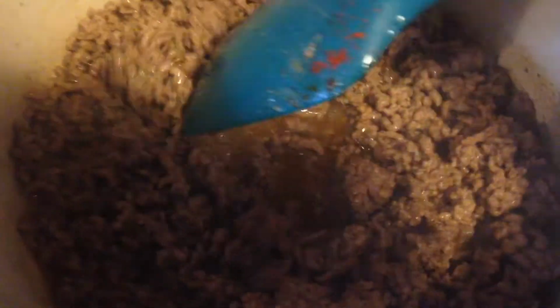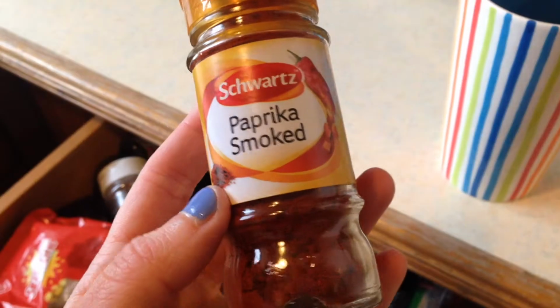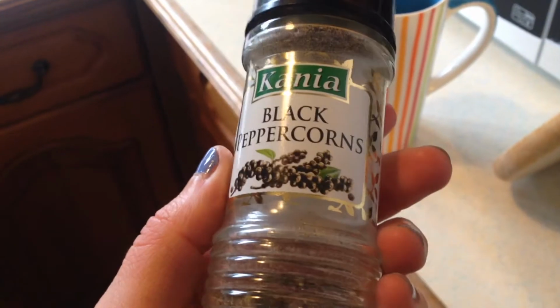So you want the meat to get to the stage where it looks brown like this, and then you can add in a few spices. I decided to add in smoked paprika, salt and also some pepper.